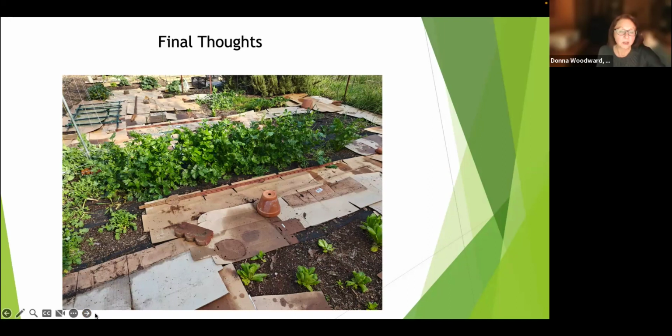It has inspired me to think about what we eat the most and to concentrate on growing those vegetables as much as possible. This is a photo of my garden right now. I just took it the other day. It's not pretty. I use cardboard to suppress weeds, and a lot of it is fallow right now.